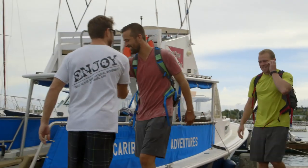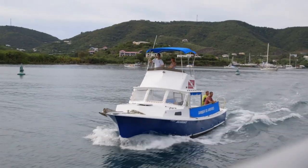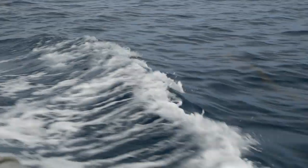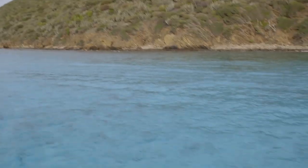All right, you can step right up. Beautiful. Many of the parks in St. Croix protect the beauty of the islands, including what's under the water. This is incredible. You can already see how clear this water is. It's gonna be perfect for snorkeling.